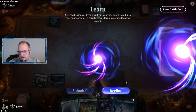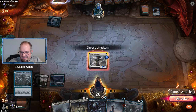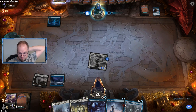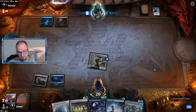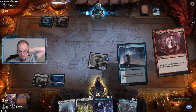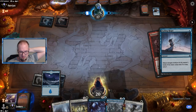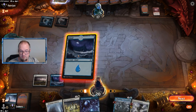Always teachings of the Archaics. And we'll be cagey about what we actually do here. This kind of pressure is always good. It's okay. Another land is fine here. Not really too worried about it.